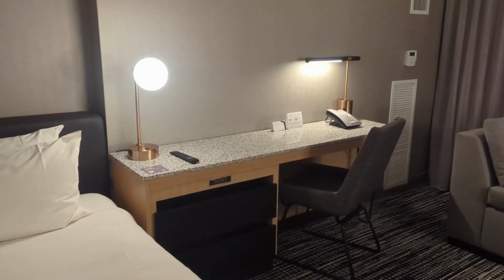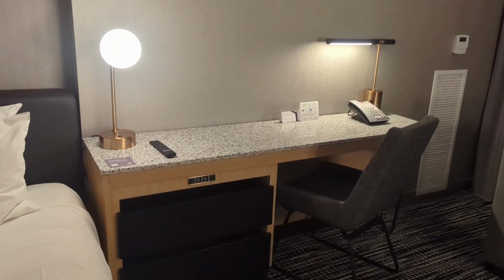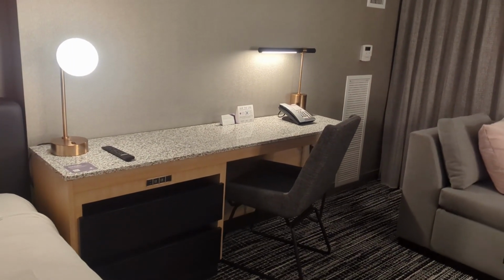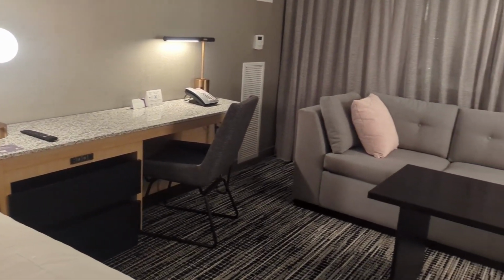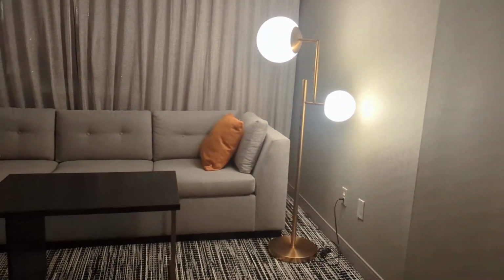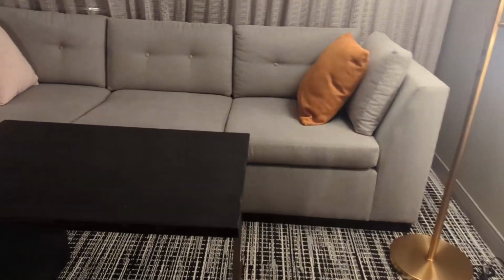Got a long desk. A lot of times in hotels, desks are under the TV. I like that it's away from the TV. Nice big couch. It might be a sleeper couch. Should we check it out? It probably is. That's why it's so long. This room's probably... Yeah, it's a sleeper couch.